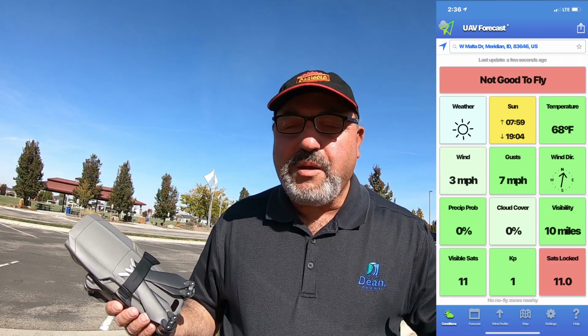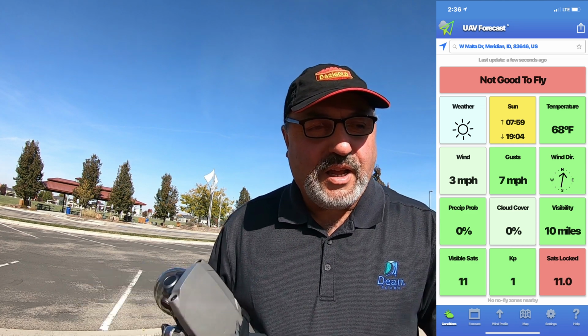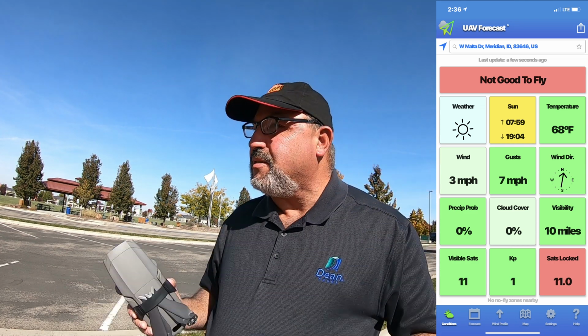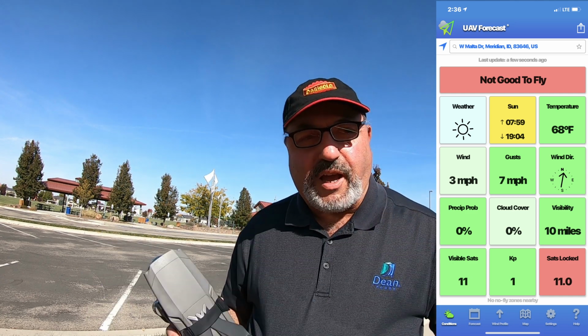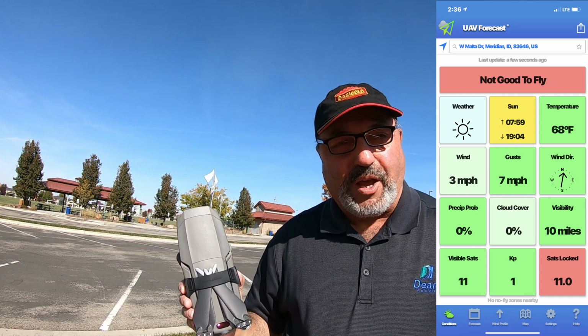Winds 3 miles an hour sustained. It said 7-mile-an-hour gusts, and it's probably all of that. But that's not going to bother us today because this guy can handle high winds without any problem. My only concern is the audio. I hope without the mobile mic with the windsock that I get good audio here.